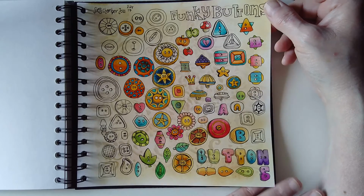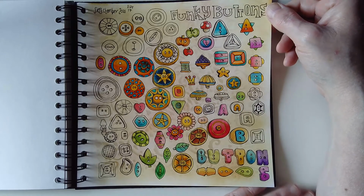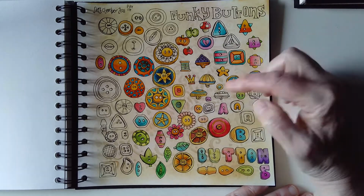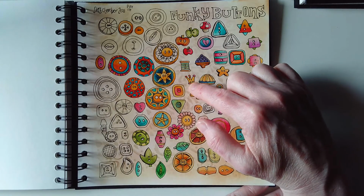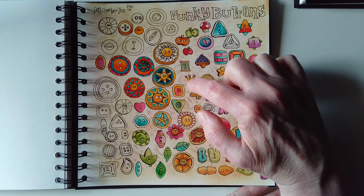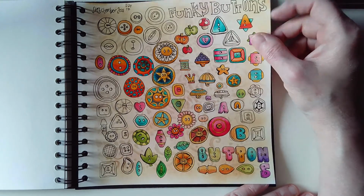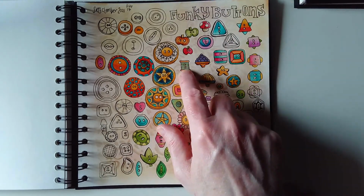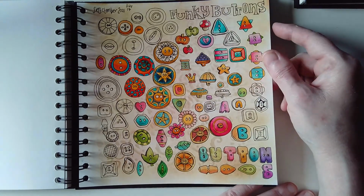I didn't draw from observation, I just drew from memory and imagination and created buttons, some of which would never work as a button. Well, it would. I've put the holes for thread down here, but you really need them up the middle because that crown would just flop over as a button. But I just thought I'd give it a go. This spool of thread is quite cute in its way. You can get all different kinds of patterns for them.